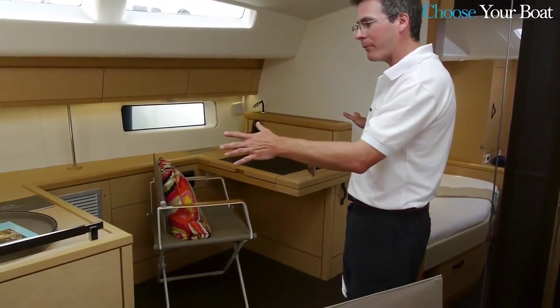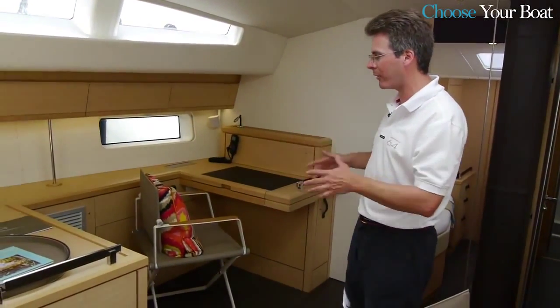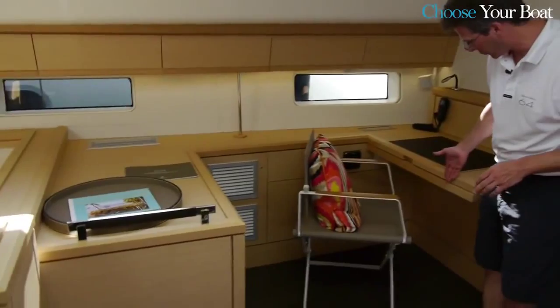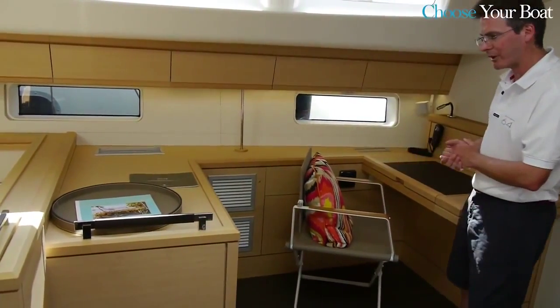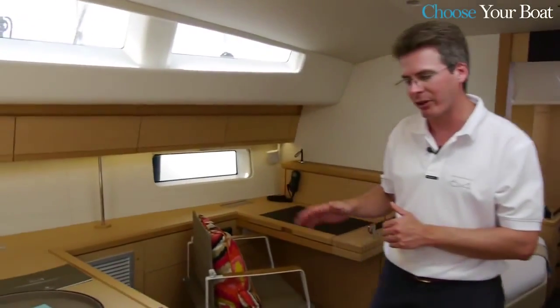We also can equip this area here with a very large, deep sofa, so a very good sized place for relaxing and lounging. Or if you prefer to have the table here, we can actually add a sofa just to the table. So you have a combination sofa and table with a movable armrest that becomes your backrest when you are sitting at the table. So that gives you three different, very distinct choices in this area of the boat.